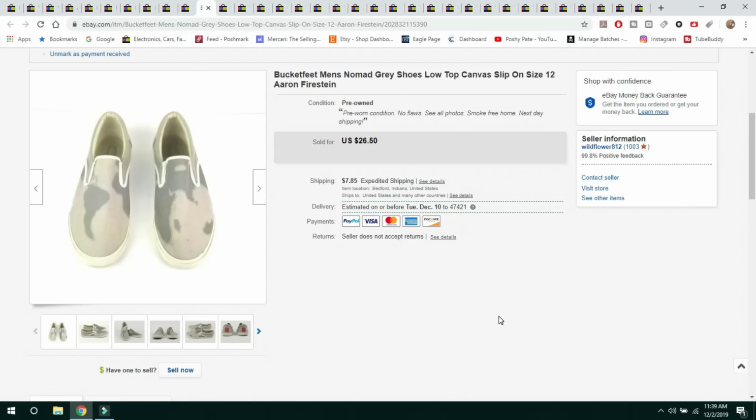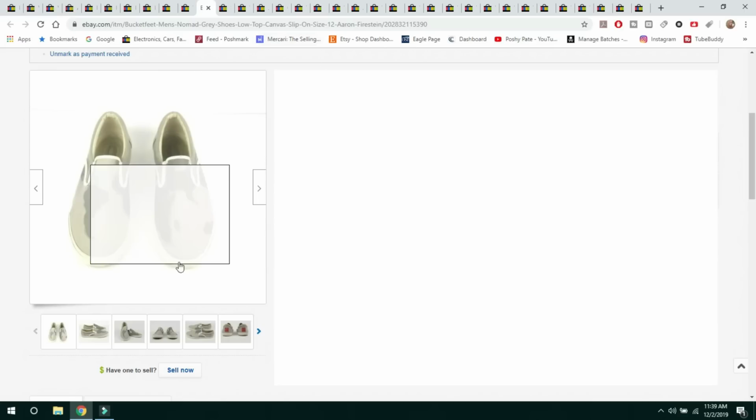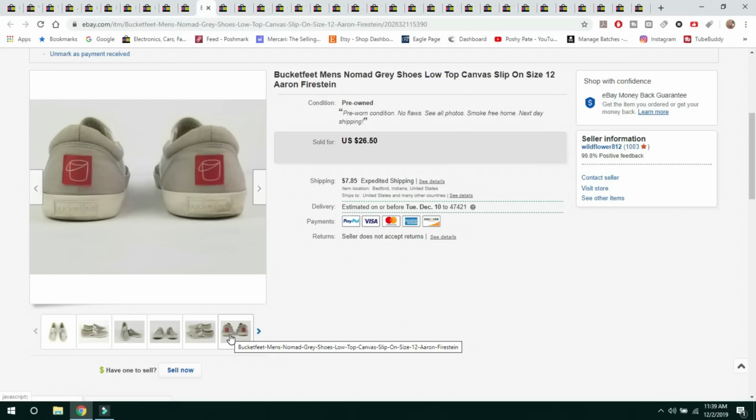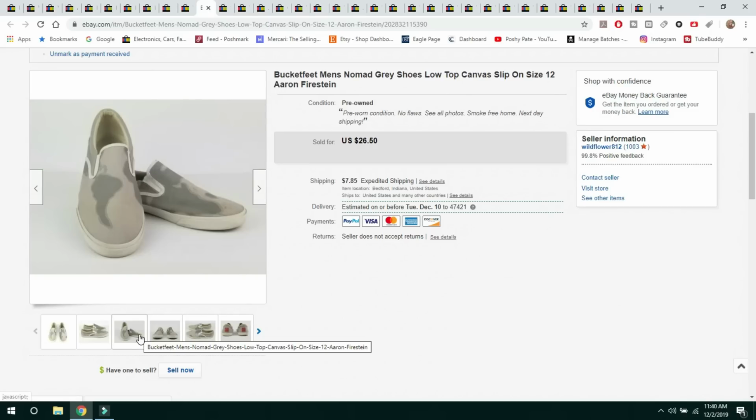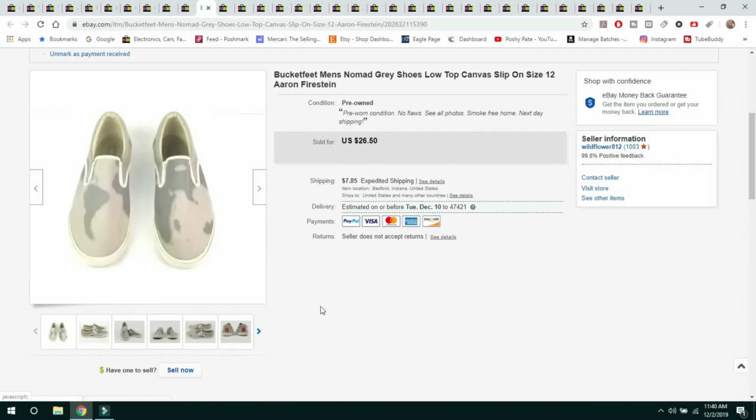So sometimes if you can't find it on eBay, definitely use Google, and if you can type in some things to describe it, you might search Google Images, you might be able to find it. And I was able to do that. These sold very quickly for $26.50, and the buyer paid shipping. They were in decent condition. I mean, they've been worn, but they look like the continents. At first I thought there were bleach stains on them, but no, it's the continents.